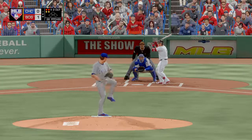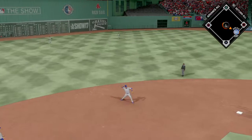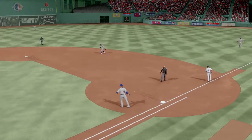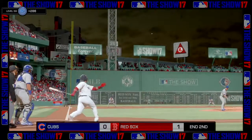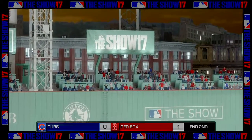Ready on 2 balls and 2 strikes. Here it comes. Hit on the ground to short. Throw in the dirt, but a good scoop at first saves an error as this side is retired. The Red Sox are on the board thanks to the solo home run. We've played 2. Now 1-0 Boston.